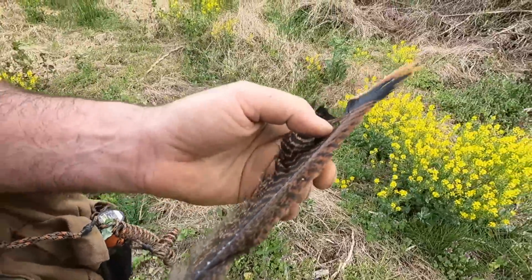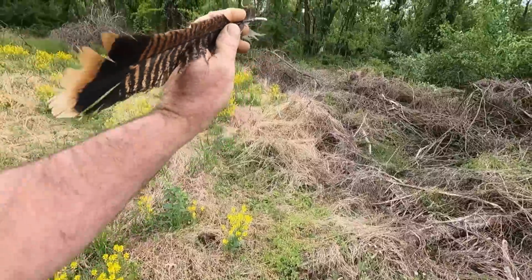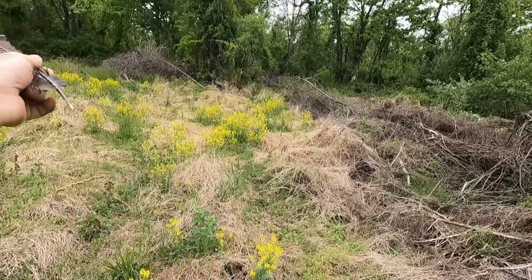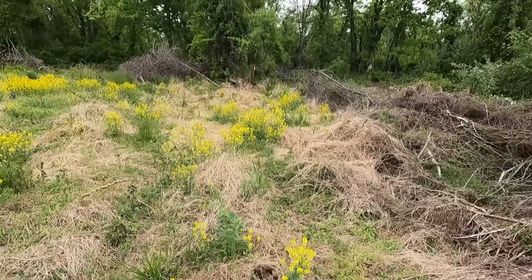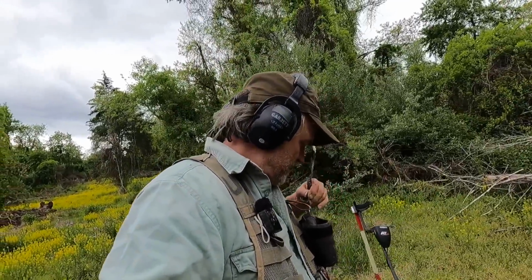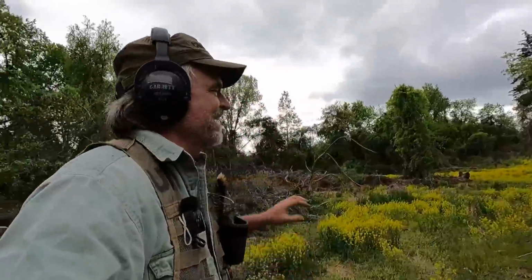I think I'll keep it for good luck, because just before I saw the turkey feather, I can see some stacked stone right over there. See it? So that's either a stone wall, which is what it probably is, or it could be part of a foundation. So we're going to work our way over there and see what that is. I would think it's a wall, because there's actually lots of stone walls in this area. It's pretty noted for it.